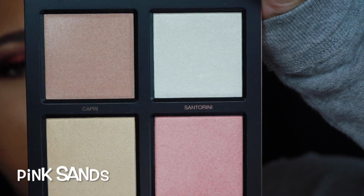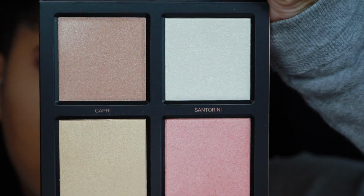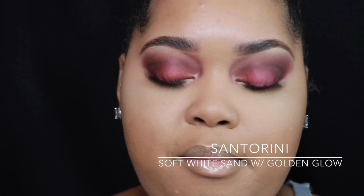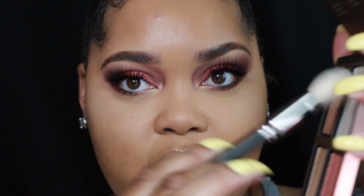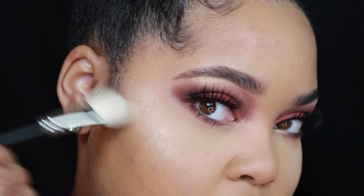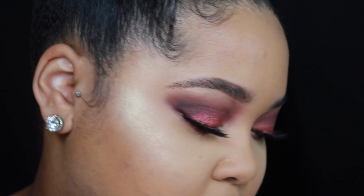So here's the Pink Sands edition. This one is lighter. A lot of these highlighters are going to give you that really light luminescent feel to them. So let's see how they apply. I'm going to skip the cream right now, and I'm just going to apply the powders. So starting at the top, I'm going to go in with Santorini. This is a MAC 133 brush. I'm dipping it into the products, and there's not a lot of kickback. Let's see what this is talking about. Okay. Really nice and smooth.